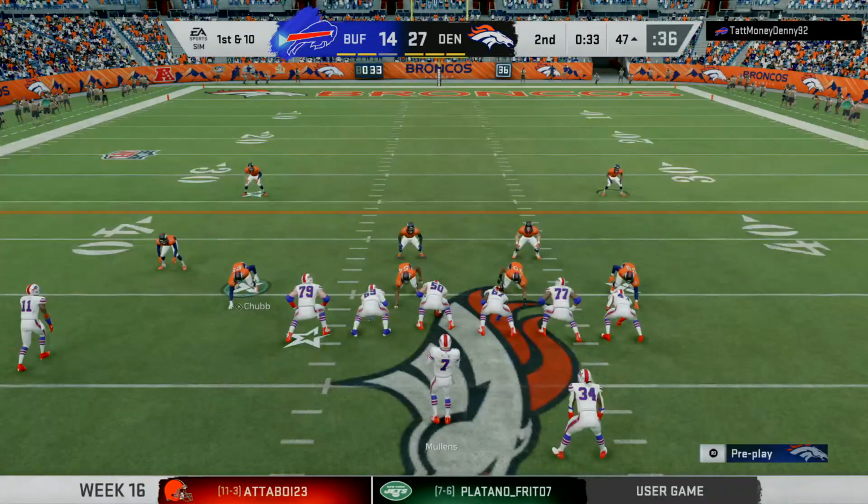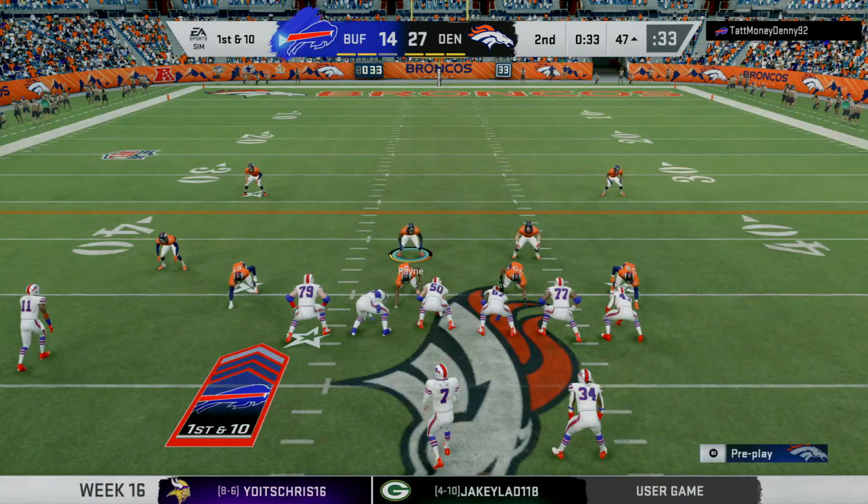Come on, set, 30 base. Coming for you, son. Hey, Alpha.